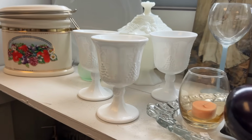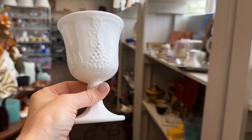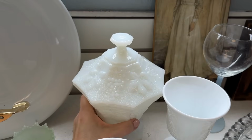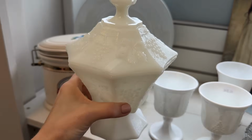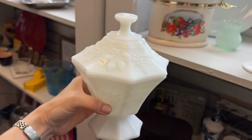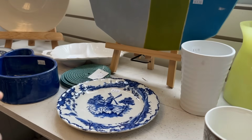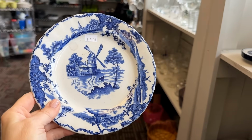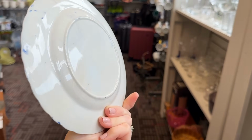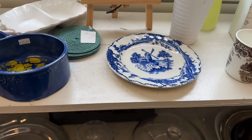Milk glass, the little black dress of tabletop. We have the Indiana Glass Harvest Grape goblets. And this covered candy dish is from Anchor Hocking from the 1960s. Blue and white, always popular, $6 with that windmill. And no back stamp. Definitely worth a look.